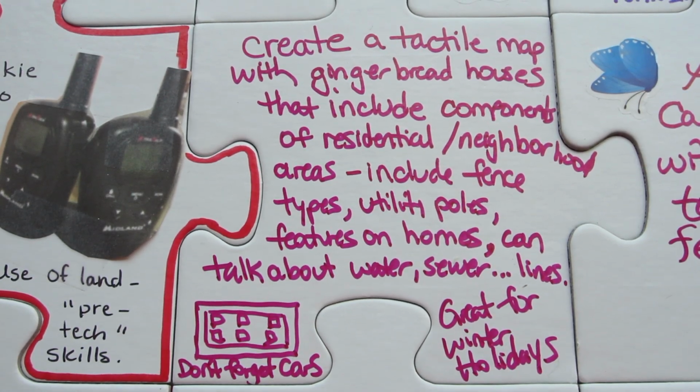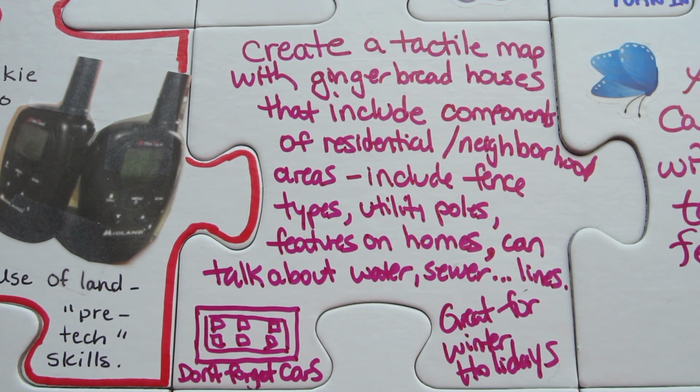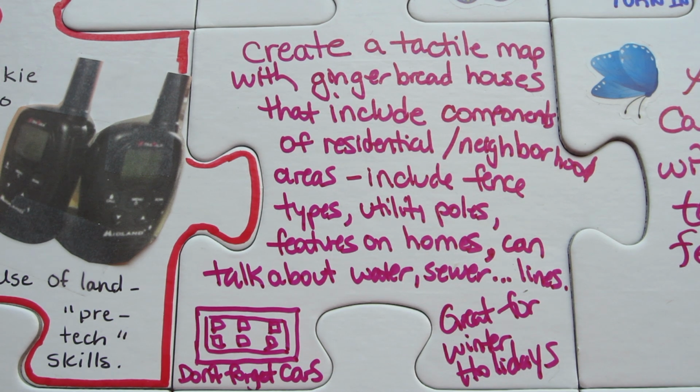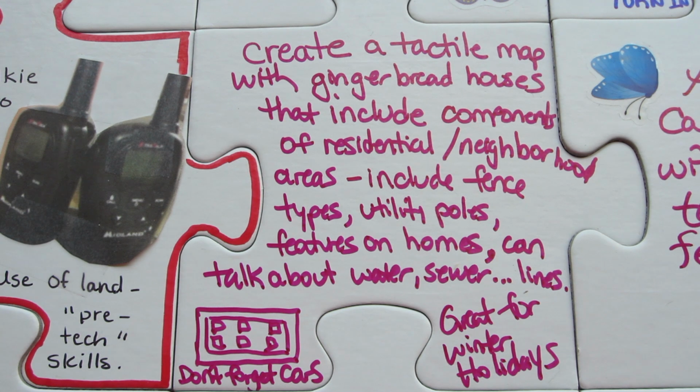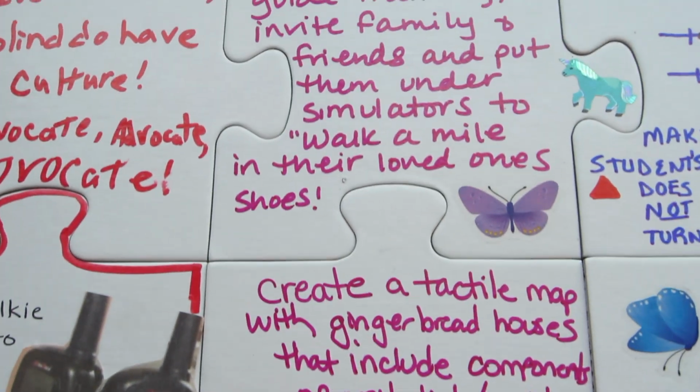Create a tactile map with gingerbread houses that include components of residential/neighborhood areas. Include fence types, utility poles, features on homes. Can talk about water, sewer, lines. Great for winter holidays. Don't forget the cars.